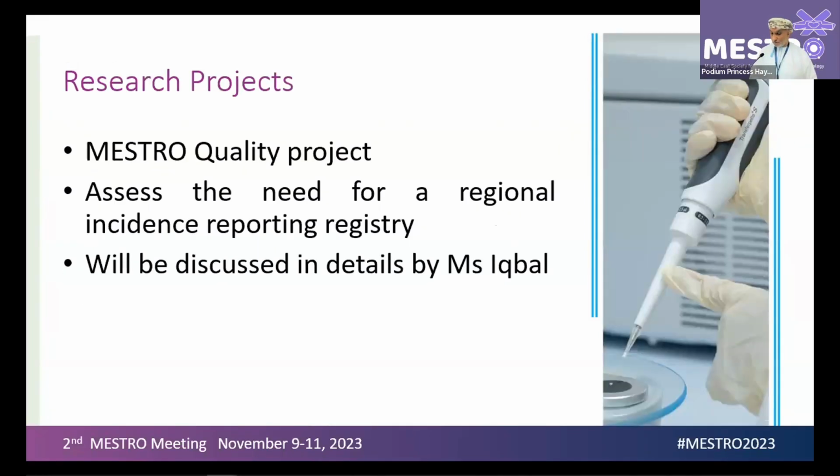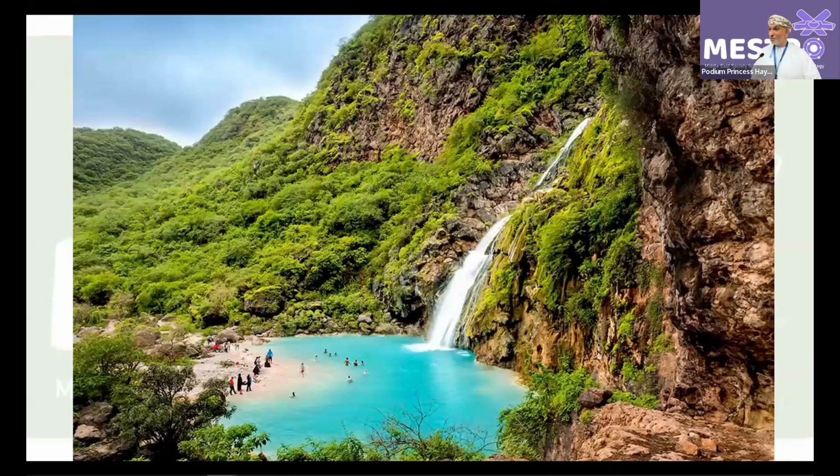Another update, obviously, since we're updating for MESTRO, we're working on a MESTRO quality project at the moment to look at access and the need for a regional incidence reporting registry. It will be discussed in more detail by Mr. Val. I'll give you a few pictures of Oman just to change the mood.